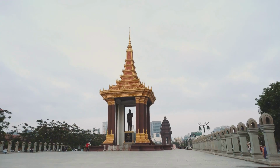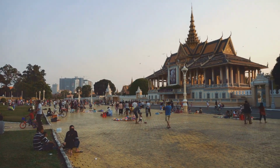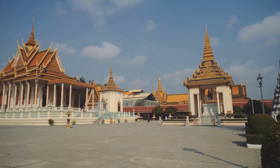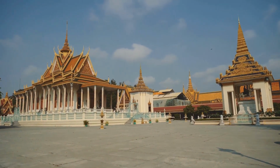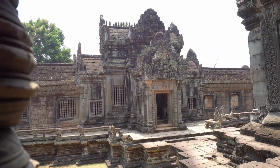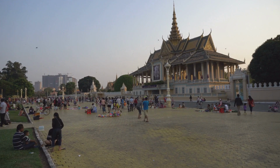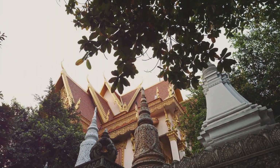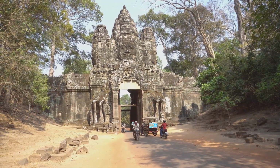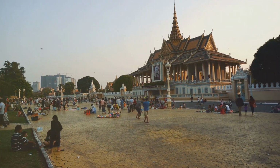Visiting the National Museum is like stepping into a time capsule. It's an experience that transcends the barriers of time, taking you on a journey through the ages. It's an opportunity to connect with the past, to understand the roots of a nation that has endured and evolved through centuries. The National Museum is more than just a building filled with artifacts. It's a living, breathing narrative of Cambodia's history, a story told through the silent voices of the artifacts that reside within its walls. It's a place where the past and present converge, where history is brought to life. The National Museum is truly a gateway to Cambodia's rich and fascinating past.